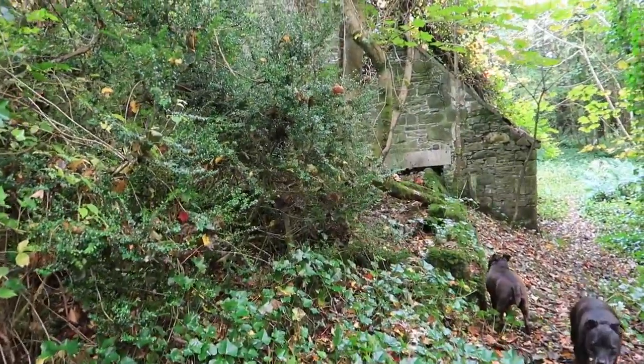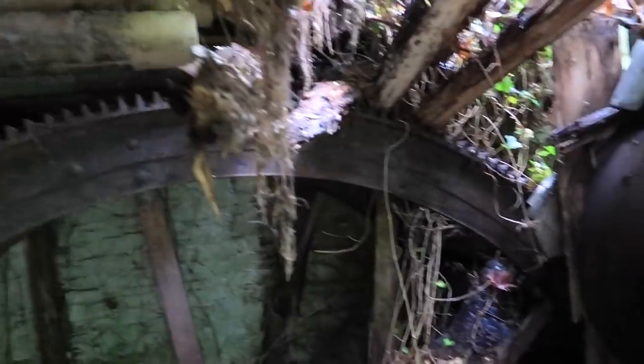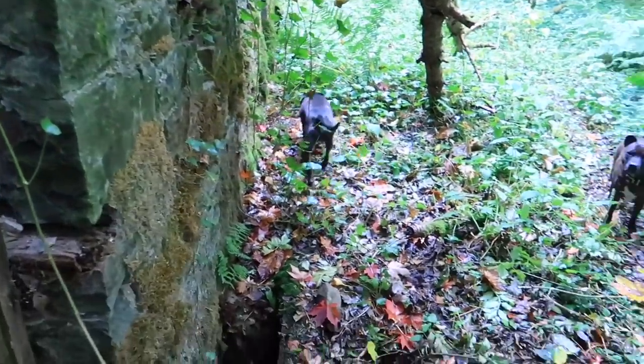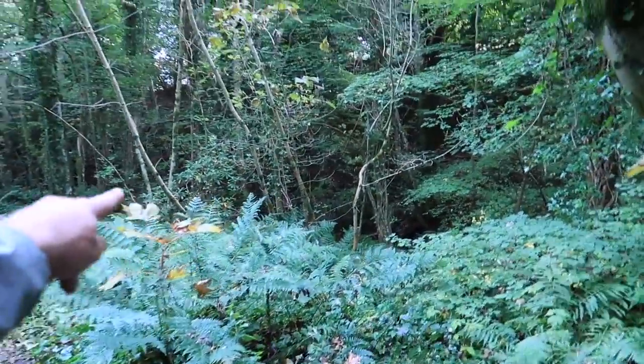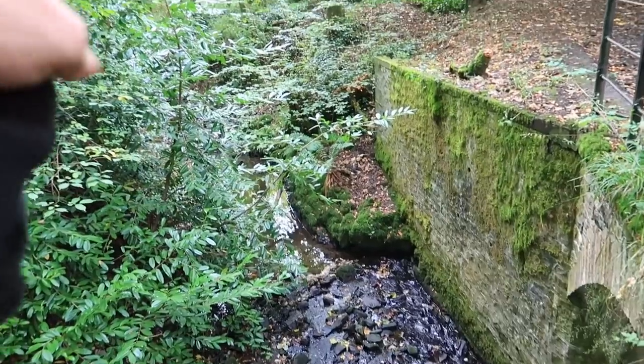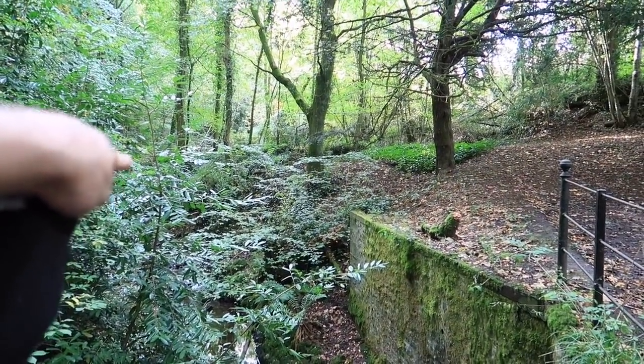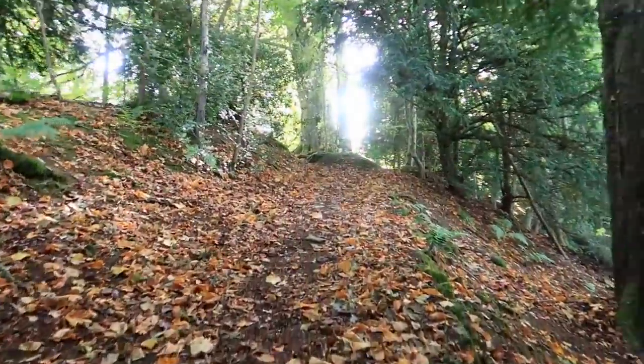Here's the channel. Yeah, via those pipes there, would have tipped it onto the wheel and made the wheel spin that way. And the water would have exited along here. And I imagine there's an outlet back into the brook. Yeah, so I don't think you can see it, but you can just about make out a little bit of a pipe sticking out there, which should have been the outlet.